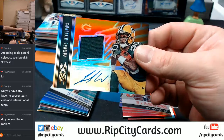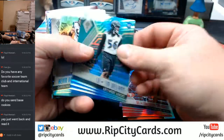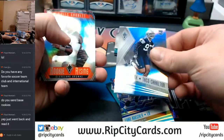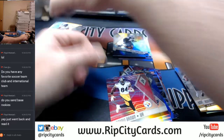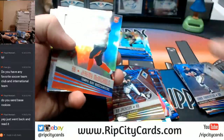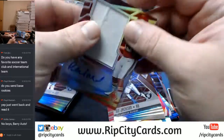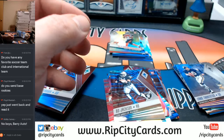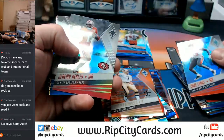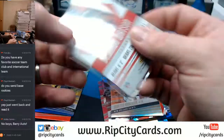Jamal Williams, Green Bay Packers, $299. Mahomes Chiefs Jumbo Swatch RPA to 49. And Sean Watson. A lot of dupes in this 79.